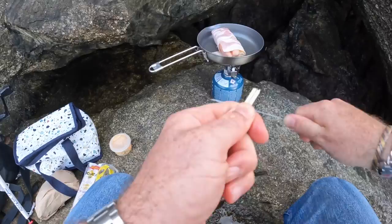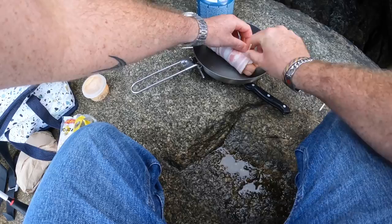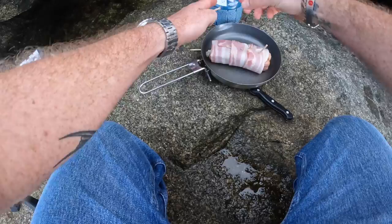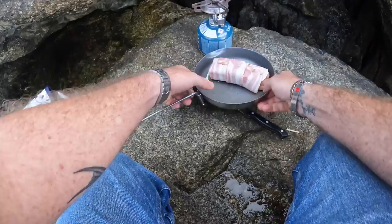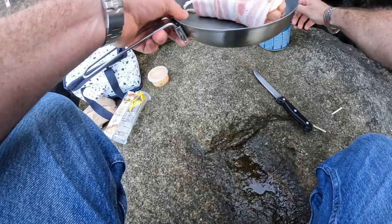All right, those are not gonna get any sharper. Ooh. Okay, now these are going straight through like that, straight through. Look at that. So it is a bacon wrapped cheese sausage. That looks amazing. All right, let's turn on some gas.